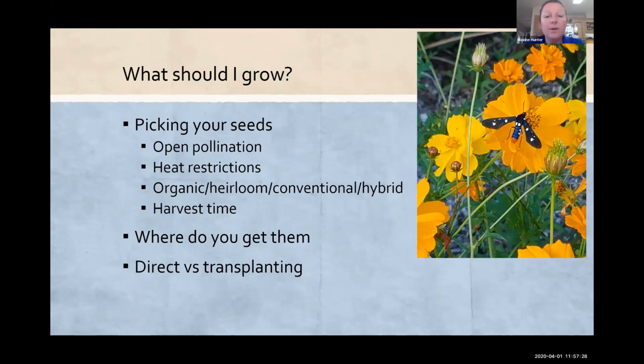Where do you get them from? We have lots of different seed companies out there. I know Erin and I both use Johnny Seeds. I like rareseeds.com. Actually, I think it's rareseeds.org. But that's Baker Heirlooms. There are so many different seed companies out there. You can, of course, get them locally as well at your hardware stores, Lowe's and Home Depot. Oftentimes, you'll find burpee seeds and transplants as well.